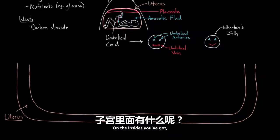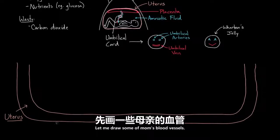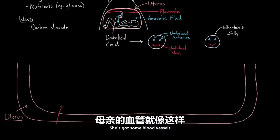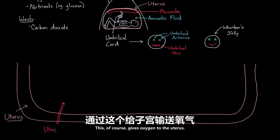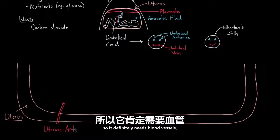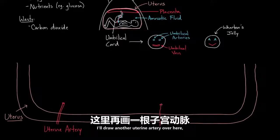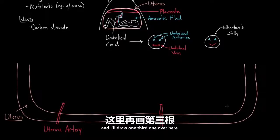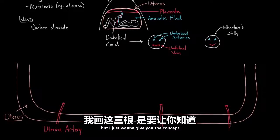And on the inside, working from the outside in, let me draw some of mom's blood vessels. So she's got some blood vessels coming up like this, and this is a little uterine artery. And this, of course, gives oxygen to the uterus. We said it's a big muscle, so it definitely needs blood vessels like arteries and veins. I'll draw a couple of them. Let's draw another uterine artery over here, and one third one over here.